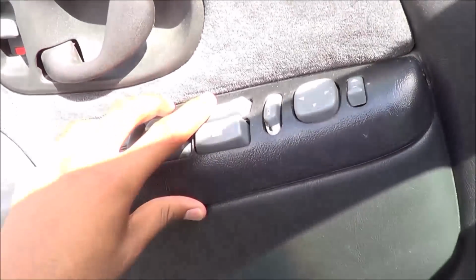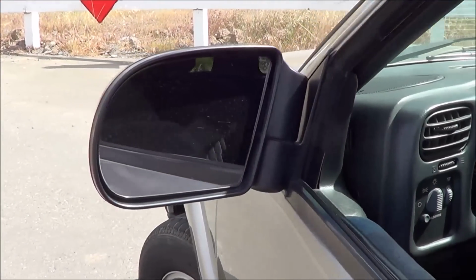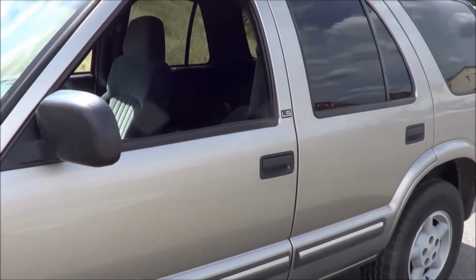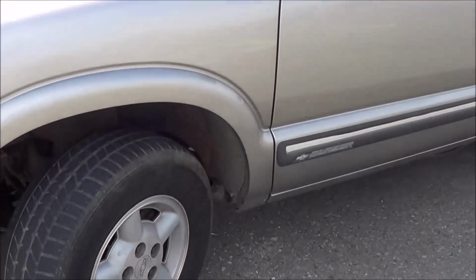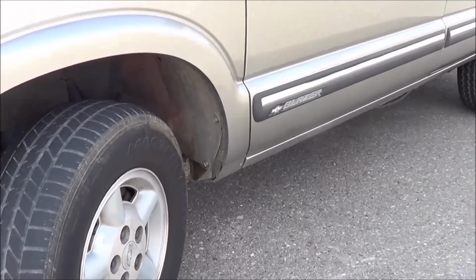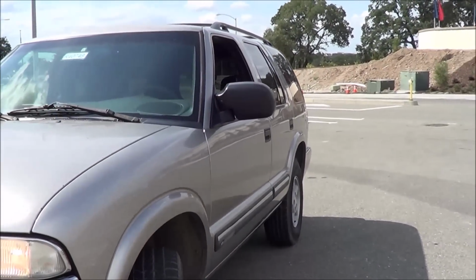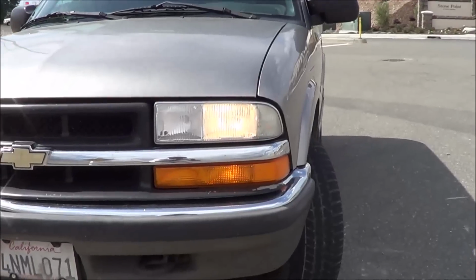You do have an automatic driver's side window, heated exterior mirrors, you also do have 15-inch alloy wheels, and halogen headlights.